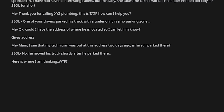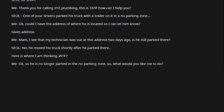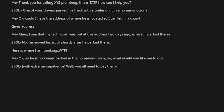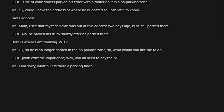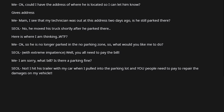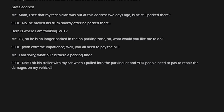Here's where I'm thinking, what the hell? Okay, so he is no longer parked in a no parking zone. So what would you like me to do? Her, with extreme impatience: Well, you all need to pay the bill. I'm sorry, what bill? Is there a parking fine? No, I hit his trailer with my car when I pulled into the parking lot, and you people need to pay to repair the damages on my vehicle.